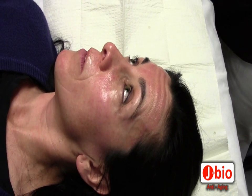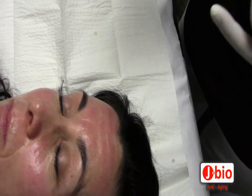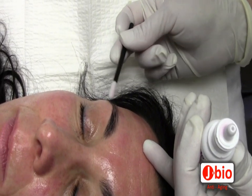Can we try the brow? Absolutely. So it's going to be the same application. Close your eye. You always want to make sure your eye is closed. You don't want anything going in your eye, though if it does, it's not going to hurt. And you would just go over the top of your brow.